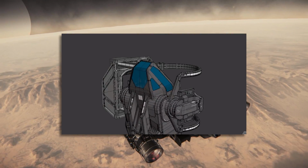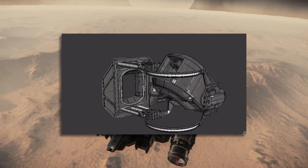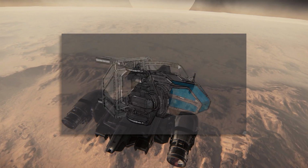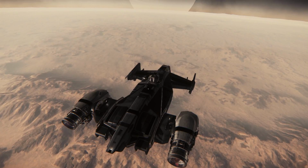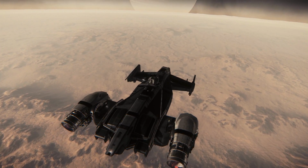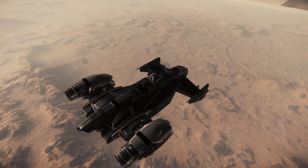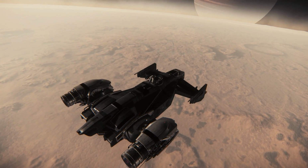Now, of course, they look pretty cool and they look pretty sweet. And one of the problems that we had heard of recently was the Redeemer. One of its problems was its turrets, because its bottom turret isn't actually attached to the hull, which seems to be kind of the same problem that the Hammerhead's turrets are going to have. Unless, of course, it's not really a problem.